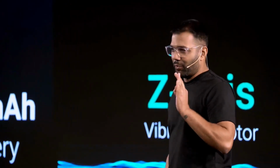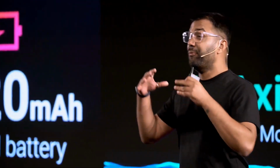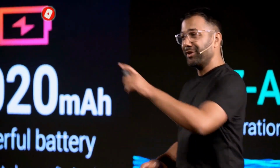In fact, check this out. When you buy the phone and ping us back and let us know what you think of it, for the first time ever, you can feel through vibrations the sonic quality of the Redmi ringtone. You got to check that out.